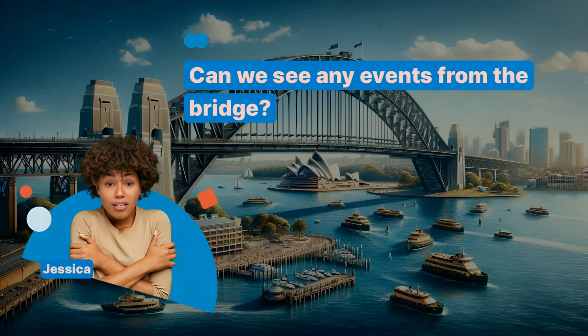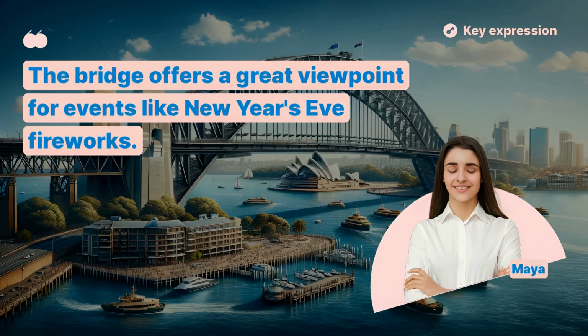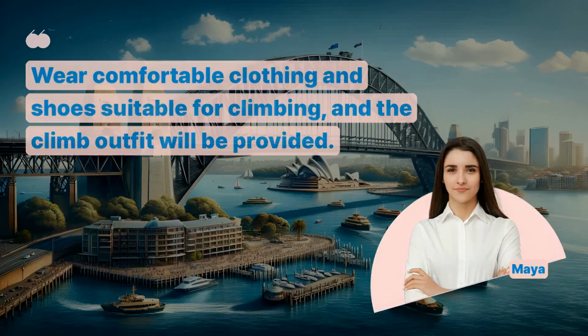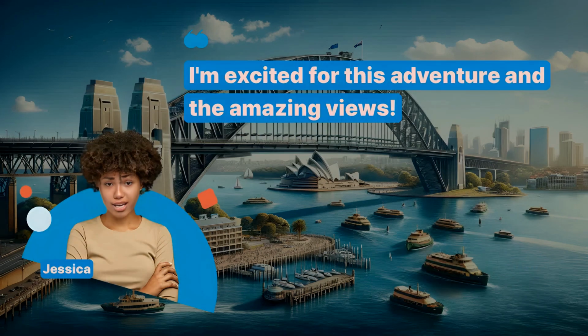Can we see any events from the bridge? The bridge offers a great viewpoint for events like New Year's Eve fireworks. What should we wear for the bridge climb? Wear comfortable clothing and shoes suitable for climbing, and the climb outfit will be provided. I'm excited for this adventure and the amazing views.